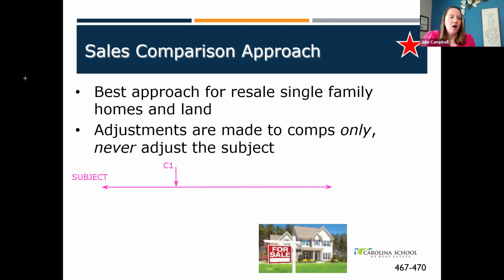We may also find comps that have inferior. I think I said that backwards, didn't I? Comp 1 is inferior. Dang it, I did say it wrong. Sorry, you guys. Comp 1 is superior. Fix your notes. Comp 1 is superior because it has a higher feature than the subject. So in order to adjust comp 1 to match the subject, we need to deduct the value of whatever it is that makes that different.